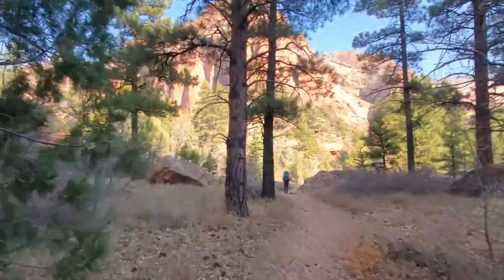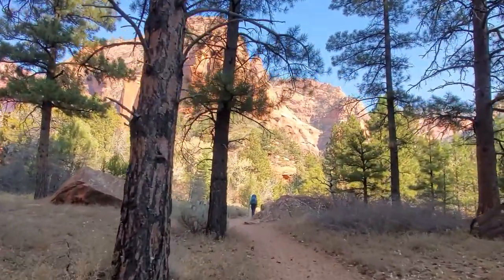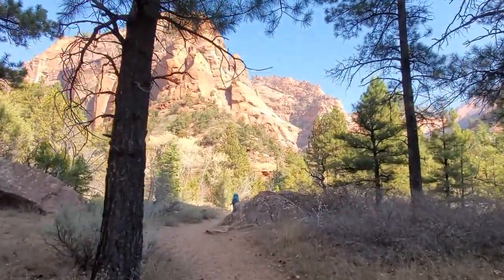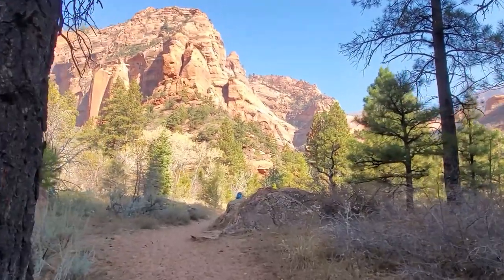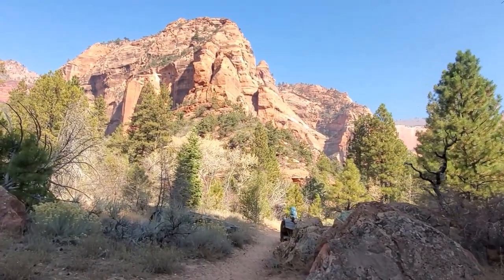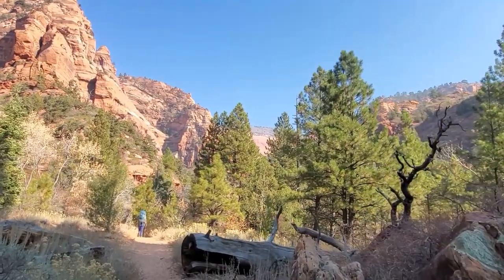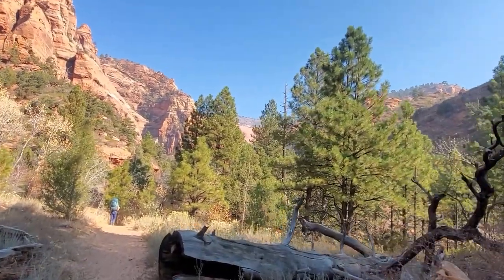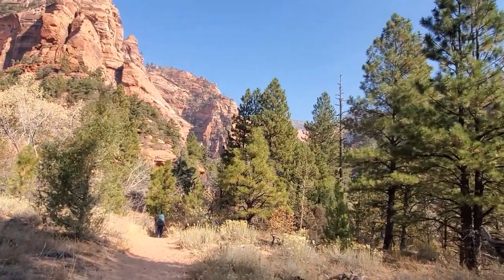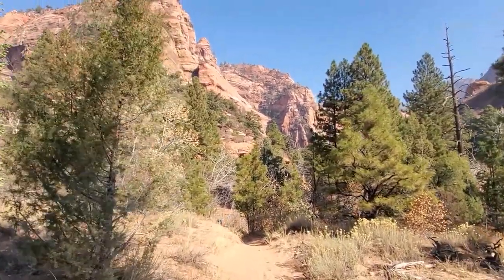It seems too busy this time of year, because even though all the reservations were sold out online, we have literally only seen 4 people on the trail all day, and we haven't seen a single person in any of the campsites yet. So I'm thinking, if you want seclusion and good temperatures, this is the time of year to come. November. Well, if you came down here in the summer, oh man, it'd be so hot.